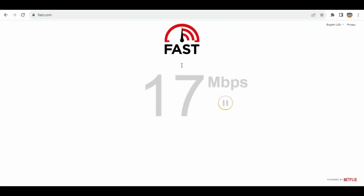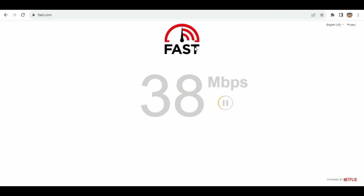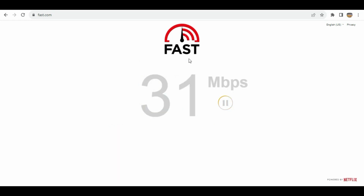First of all, check the speed of your internet using fast.com. Fast.com is a website that allows you to check the speed of your internet, including the uploads and the downloads. You are able to see the speed that your internet service provider is providing you in order to make the decision of when to change it.